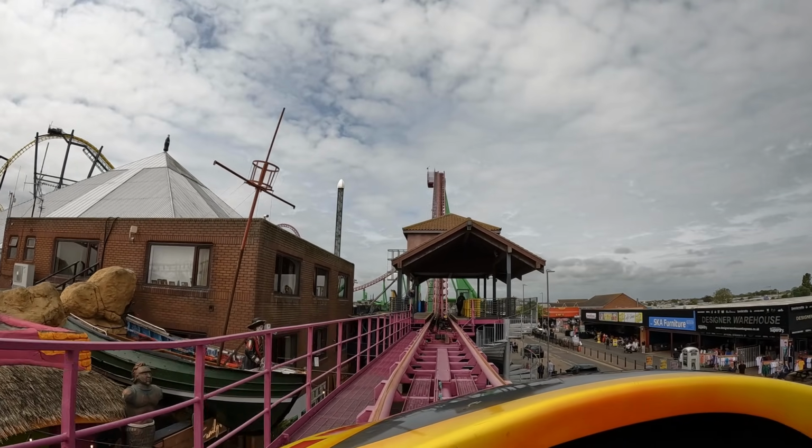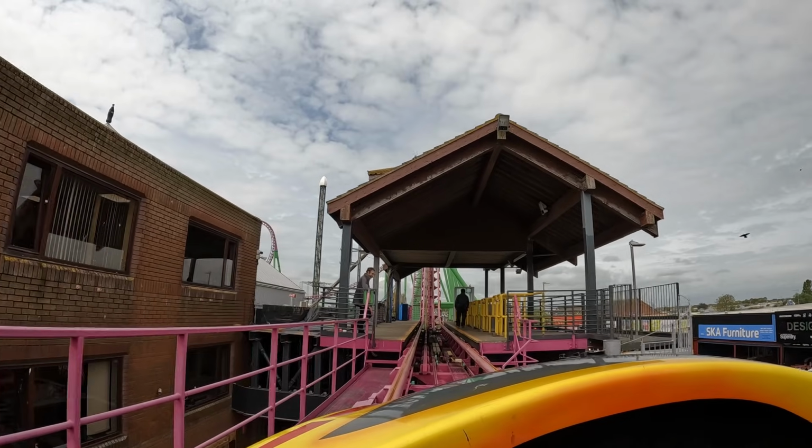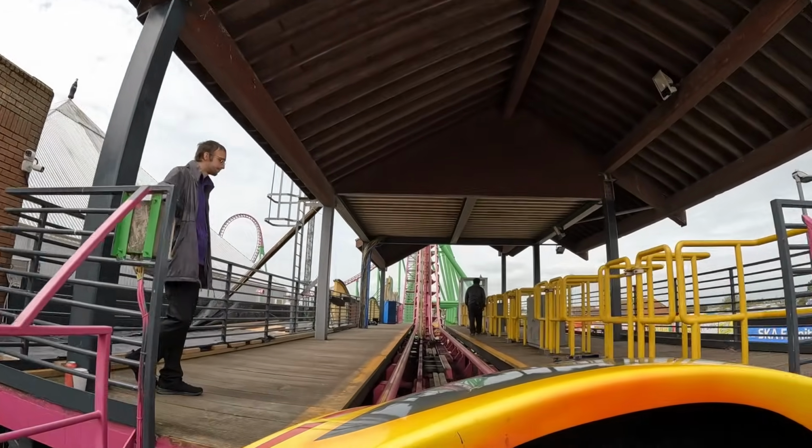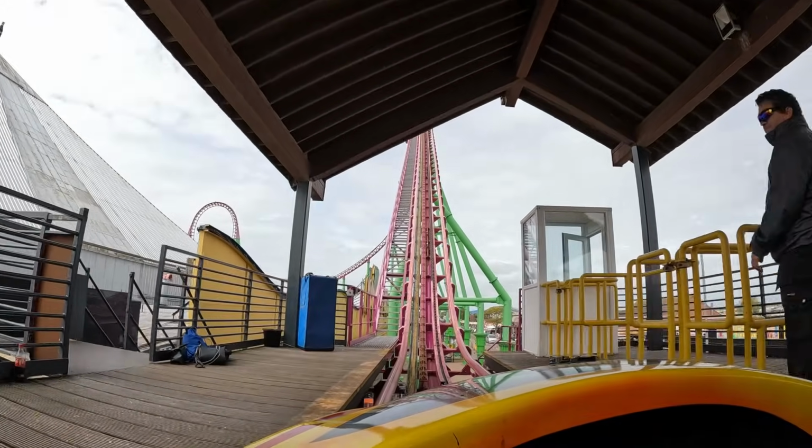And yeah, very colourful as well. Fantastic ride. Yeah, it's quite warm today. Nice weather for it. There we go. Fantastic. Always enjoy a ride on Millennium. Alright, footage there from the front row of Millennium. How did you find that?